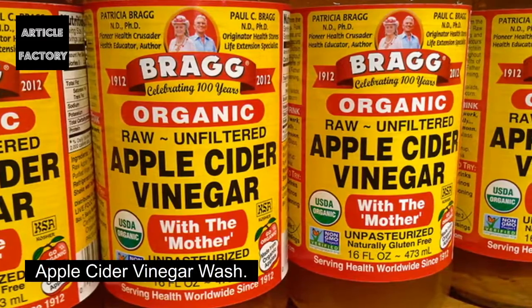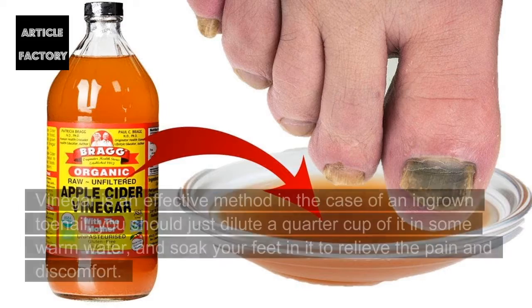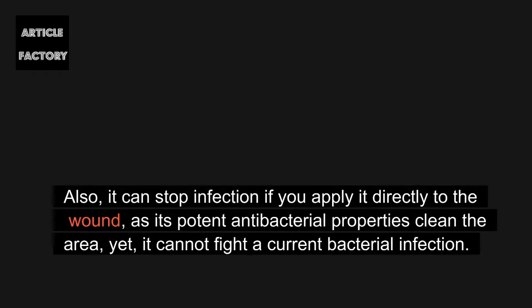Apple cider vinegar. Vinegar is an effective method in the case of an ingrown toenail. You should just dilute a quarter cup of it in some warm water and soak your feet in it to relieve the pain and discomfort. Also, it can stop infection if you apply it directly to the wound, as its potent antibacterial properties clean the area, yet it cannot fight a current bacterial infection.